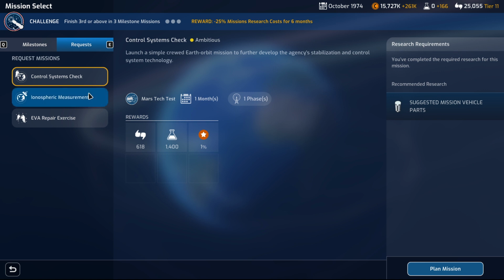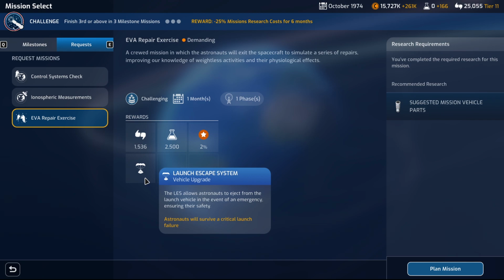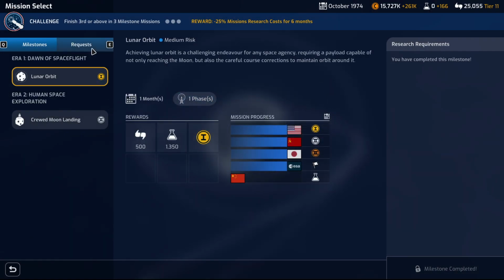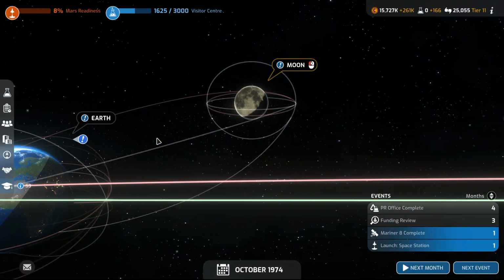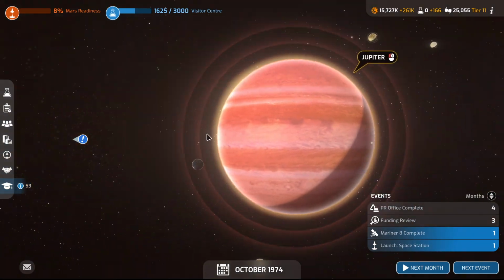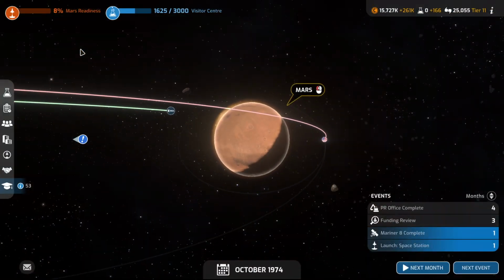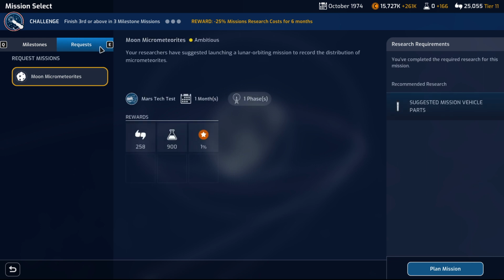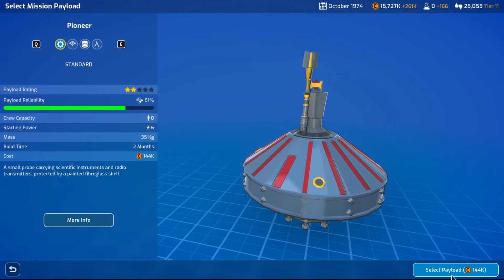Quests. EVA repair exercise. What about here? Request moon micrometeorites. That would be a simple one, giving me some decent science, and Mars tech test. What about Mars? Tell you what. Am I just being stubborn? Probably. I'm gonna plan the moon micrometeorites.